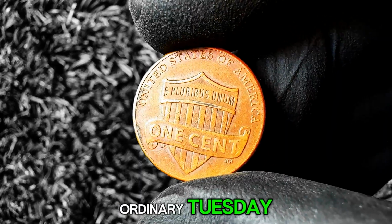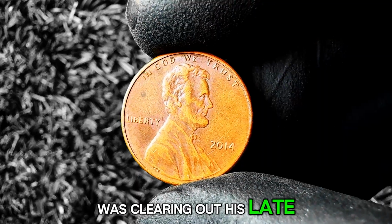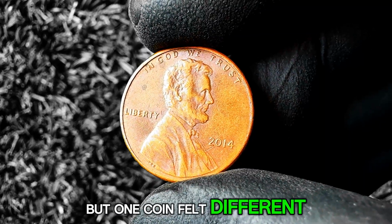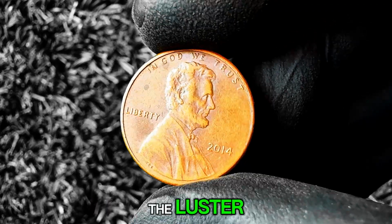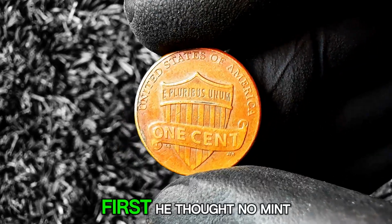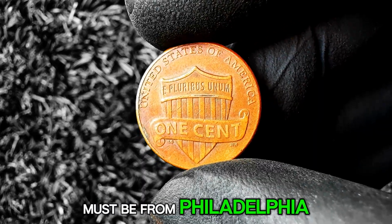It was an ordinary Tuesday. A middle-aged man in Pennsylvania was clearing out his late grandfather's coin jar. Dozens of Lincoln cents, all looking the same, but one coin felt different. Not in weight or color, but something about the edges, the luster. No mint mark under the date. 2014, that's it, first, he thought. No mint mark. Must be from Philadelphia.